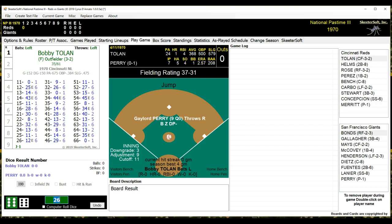Perry's on the mound. He has a B rating with a Z modifier and Z and DP minus modifiers. So the lineup for the Cincinnati Reds, which come in at 2-3 on the season so far. Giants are 2-2. It's going to be Bobby Tolan in center field, followed by Tommy Helms, the second baseman. Batting third is Charlie Hustle, Pete Rose, the right fielder. Batting cleanup, Tony Perez, the first baseman. Johnny Bench is your catcher, batting fifth. The future Red Sox star, 75 World Series star anyway, Bernie Carbo in left field.